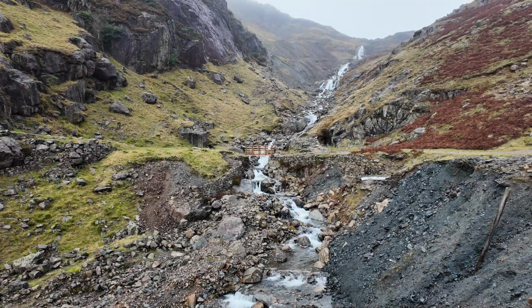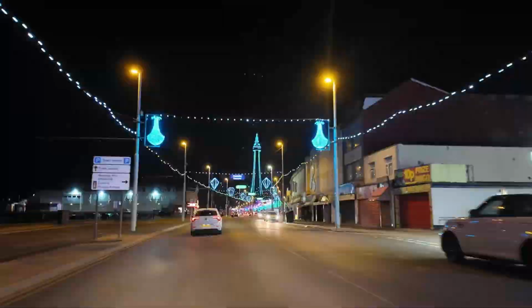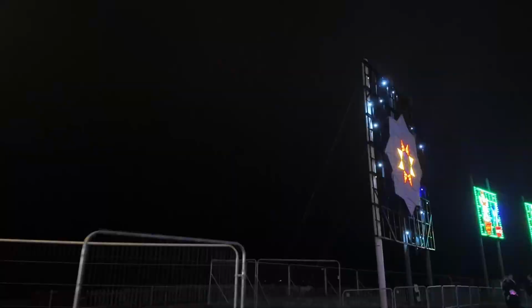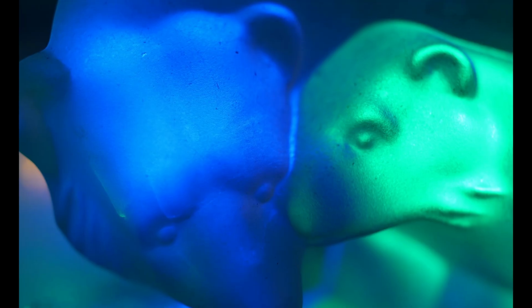I mean the Blackpool lights as well, I just put a quick time lapse of that, driving down the strip and just seeing all of that. It was, like I say, brilliant. So that's what's coming up anyway. As well, there will be another video because I want to do a little bit of photography, because when you've got decorations up, baubles and the lights and everything else, you can do a lot with photography. So I just want to do a quick video on that.